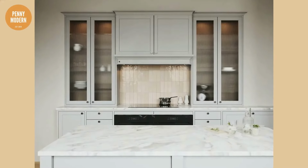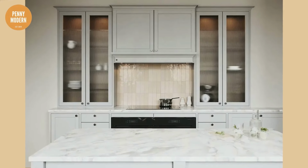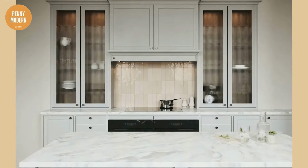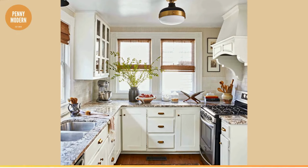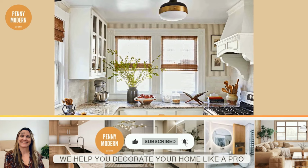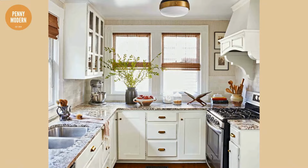Even if you don't want everything on display, just a few glass doors can break up the heaviness of solid cabinets and add a more open, spacious feel to your kitchen. By choosing the right cabinets, like shallow options for tight spaces and glass doors for added depth, you can make your small kitchen feel much more functional and spacious.